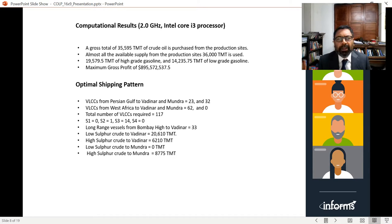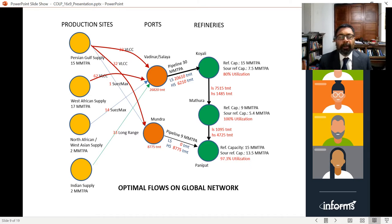Now, that's a healthy profit, but the utility of this model is we can tell the shipping pattern almost exactly. We have 23 and 32 VLCCs required from the Persian Gulf to the two ports. Similarly, from West Africa, we require 62 VLCCs to Wadinar and none to Mundra. So the total number of VLCCs required is 170. Similarly for Suezmax vessels, we can tell how many we require. And we also know how much low sulfur goes to each port and how much high sulfur is shipped to each port.